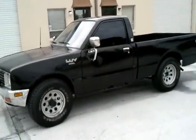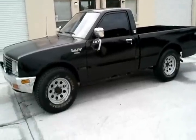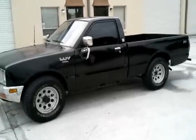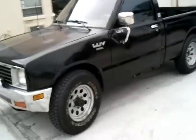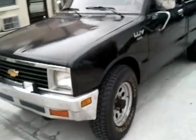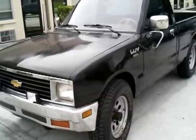Okay, eBayers, this is a 1981 Chevy LUV diesel 4x4. This is a retired Georgia farm truck. It belongs to a really good friend of mine, and he decided to do something different, so we did a little bit of work to this, and now we're selling it.